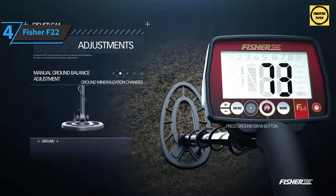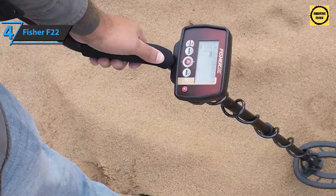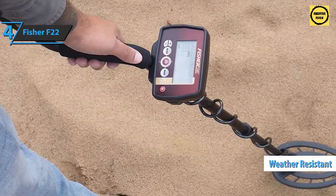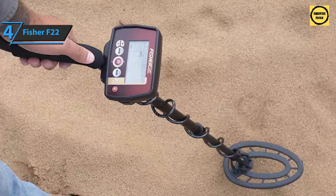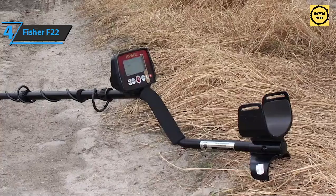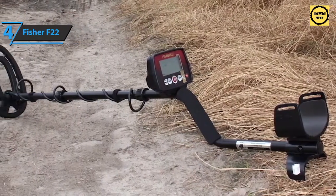The coil is also completely submerged, so it can be used in shallow water. Just remember not to wet the control box, as it's only weather resistant. F22 comes with 4 search modes, so you can set the desired pattern. Jewelry counts out all iron targets, and so does the coins mode, while art mode does not discriminate and includes all iron signs. Finally, the custom mode allows you to set a custom pattern using the onboard edit function.